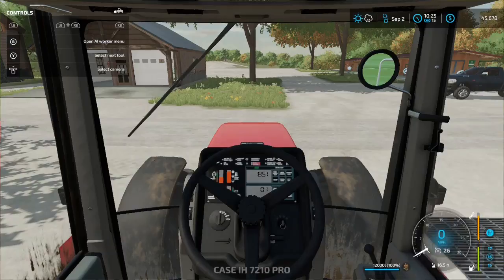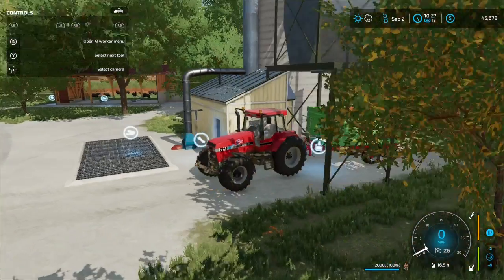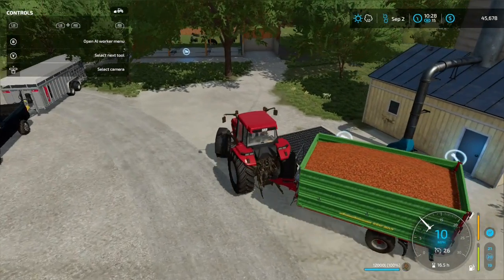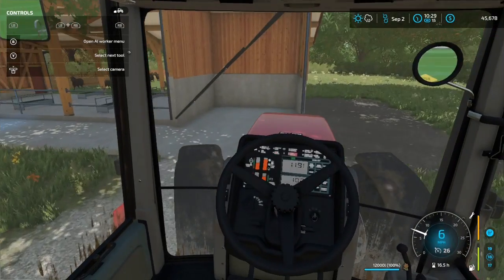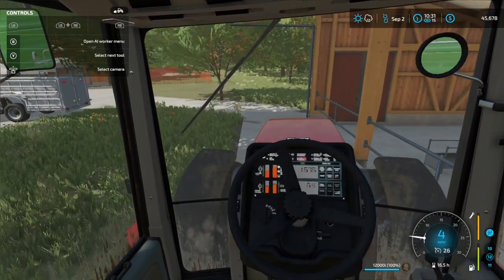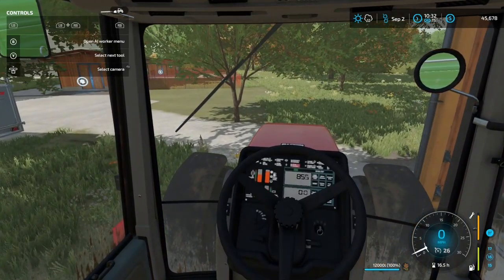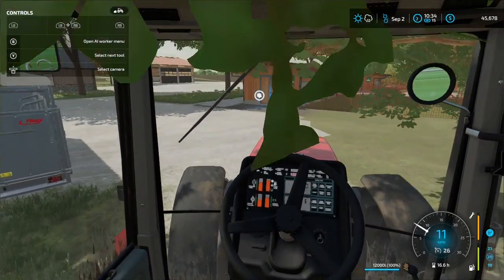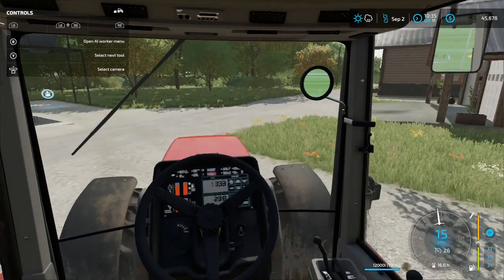Oh, we got to come back for it, I think. Okay. There we go. That filled up quickly. Oh, you know what? It did not fill up. We still have the sorghum in here. We need to sell this sorghum.